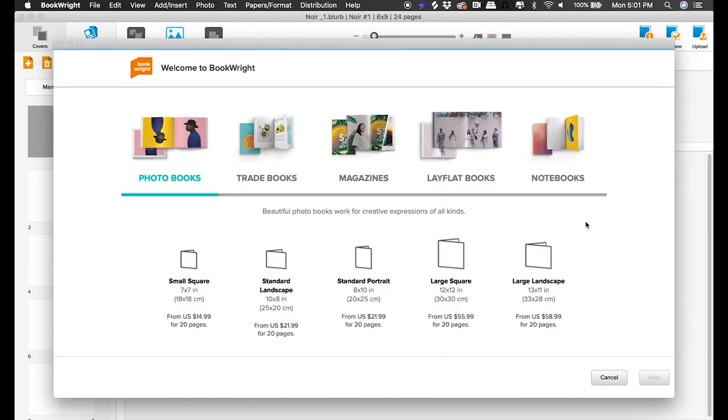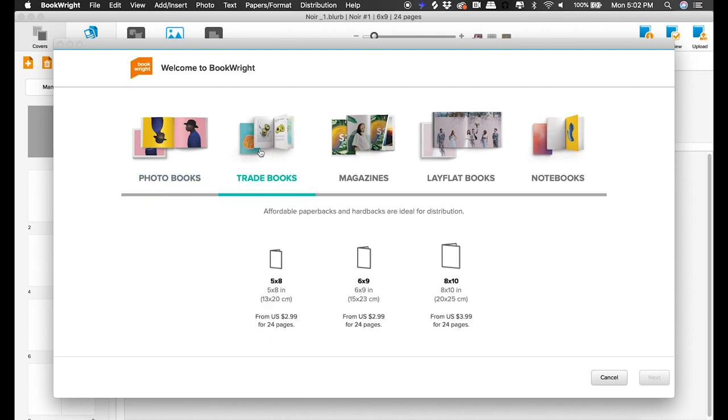Hey guys, I am making some books today using BookWright, which is a software from Blurb. Blurb is a self-publication website that has a wide variety of books that you can create, photo books being sort of the standard of what most people want. Trade books being the thing that I make the most of because these are small and a lot cheaper to make. If you check the prices out here, it's $2.99 for 24 pages for a 6x9 book.